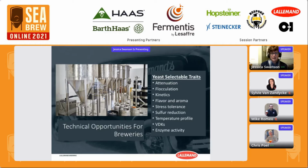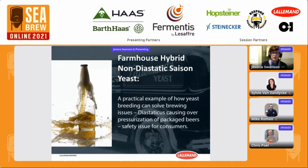which is an example that we're going to go over right now, where we partnered with Lallemand to create this Farmhouse hybrid, which is a non-diastatic Saison yeast, which I'm sure most brewers know. Saison yeast produces an enzyme called glucoamylase, which can chew away at some of that unfermentable dextrin material in beer, and which causes a lot of issues with overpressurization of your packaged beers. You can get exploding bottles, overpressurized cans. So it not only ruins your beer, but it's also a safety issue for consumers.